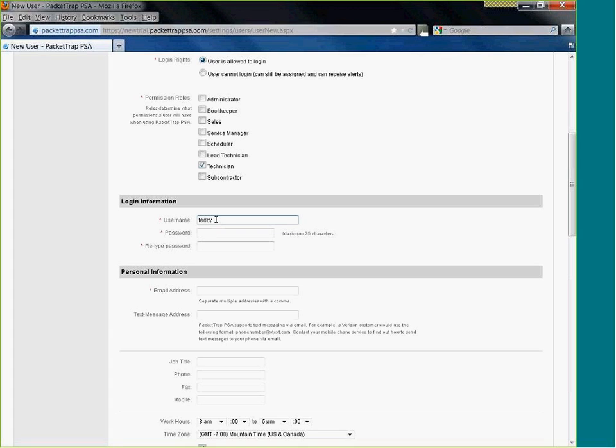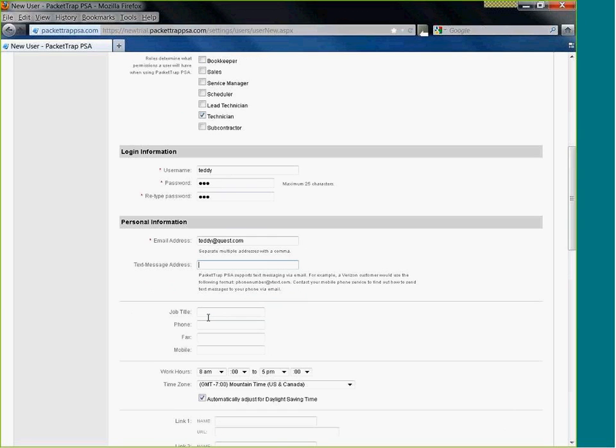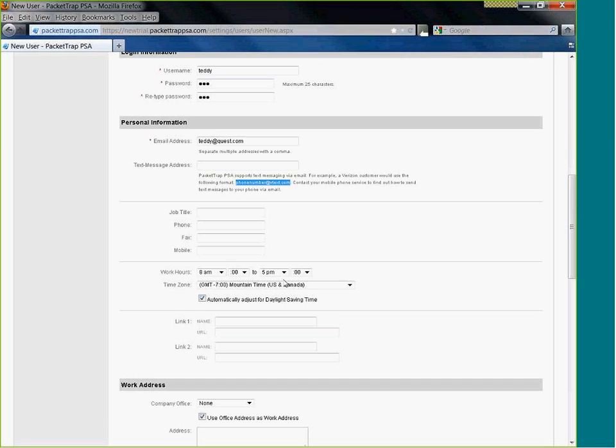Next, an easy username and password. Let's go ahead and do Teddy and Ted. We have the email address of your user, and we do this because we can send manual and automatic alerts out to Teddy. So I'm just going to do Teddy@coast.com. We can send text messages out. So if we set an SMS message, for example, a phone number at sprint.com, we can add that there and send either email and/or text.